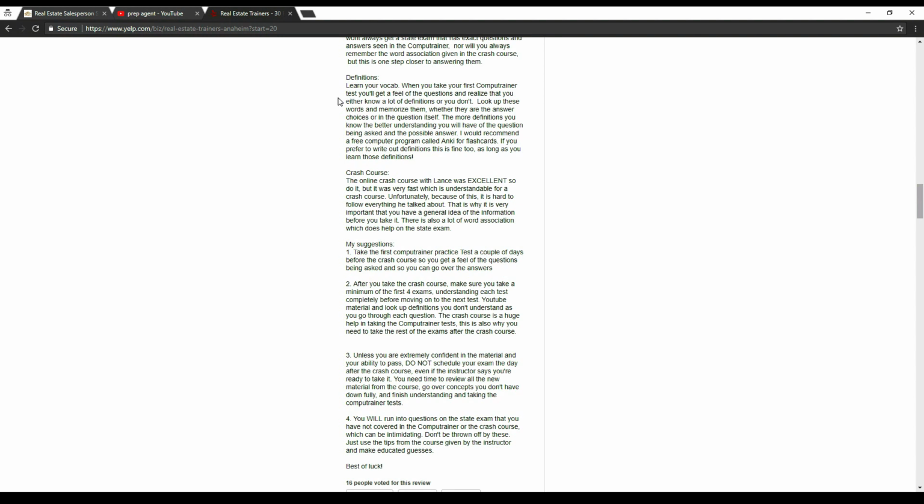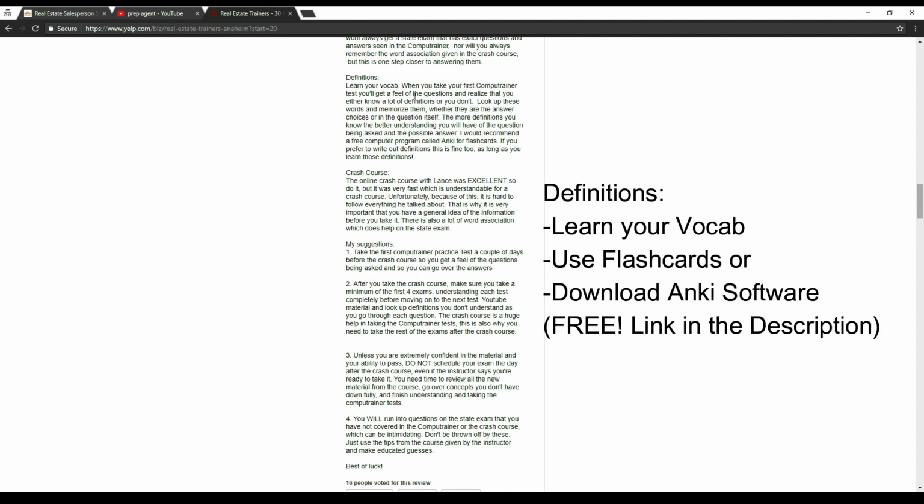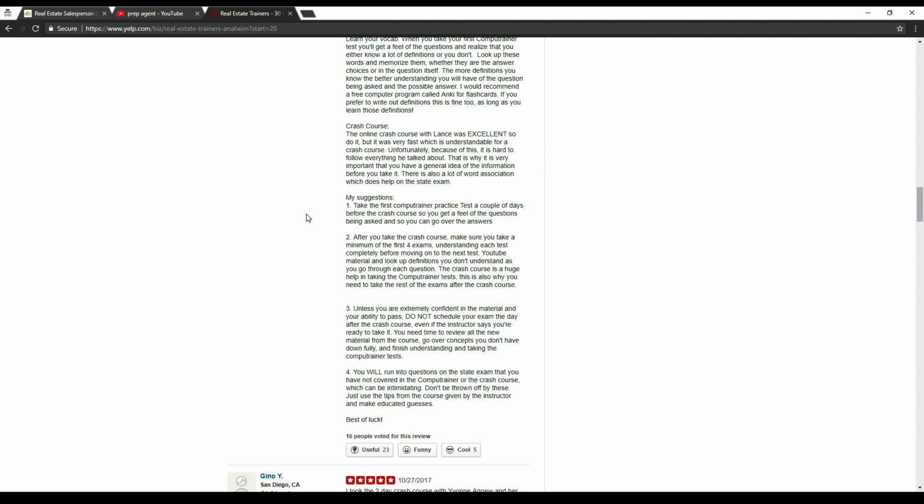And there's also the definitions. So make sure that you learn your vocab. And I put here that you need to look up and memorize the words that you don't understand. I recommend here a free program called Anki, and it's a computer-based program that you can put flashcards in. If you want, write out the definitions on flashcards. That's another great way. Flashcards are the way to go. That's how I studied in undergrad and in graduate school as well.